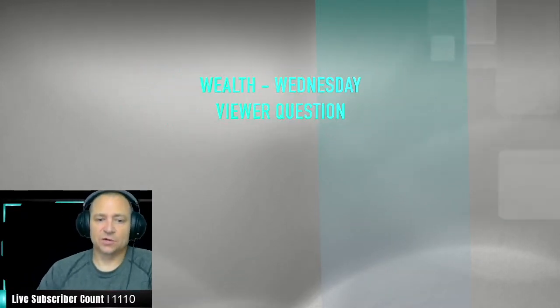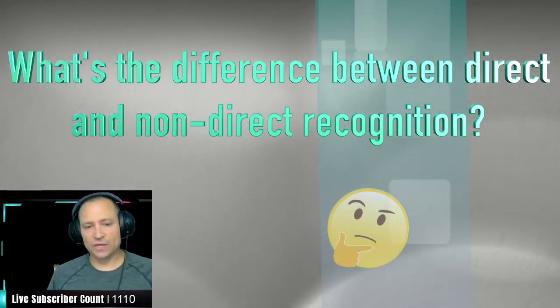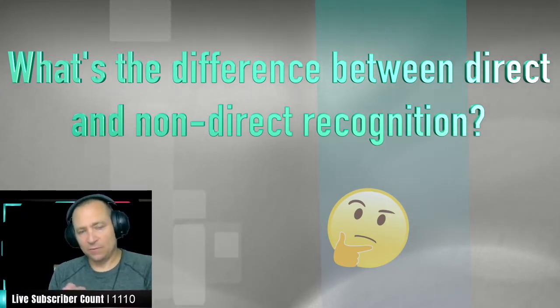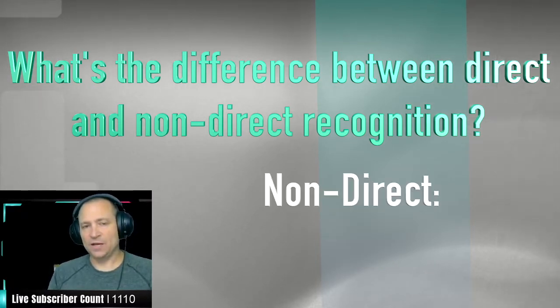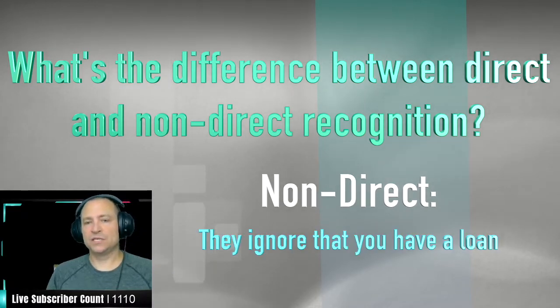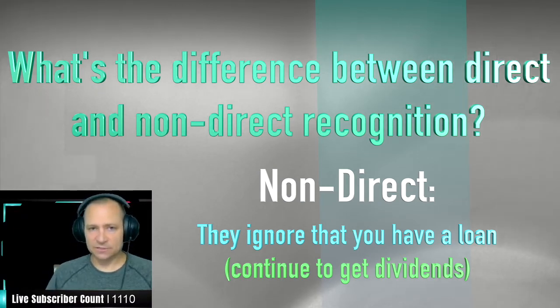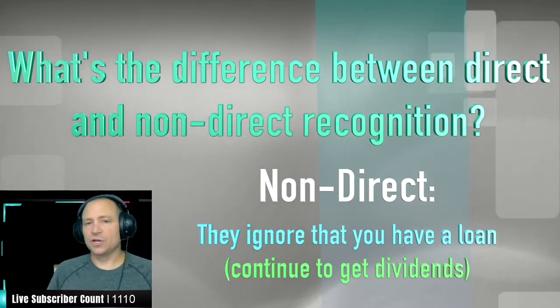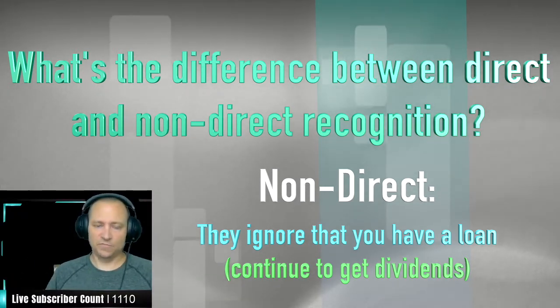Good question. So, direct recognition and non-direct recognition has to do with whether an insurance company recognizes the loans that you have against your policy. With a non-direct recognition company, they ignore that you have a loan, and you will continue to get a dividend rate payout on whatever your cash value is, and whatever your premiums are that you've paid into it. When they divvy out the dividends to all of their policyholders, they're going to ignore any loans. You're just going to pay whatever the loan rate is, fixed rate or variable rate or whatever it is that they offer.